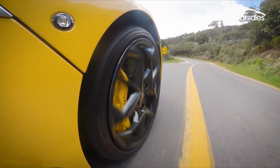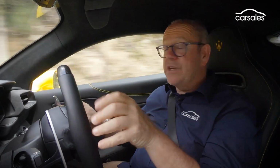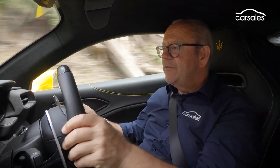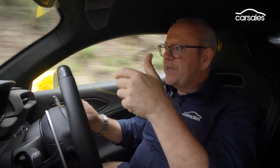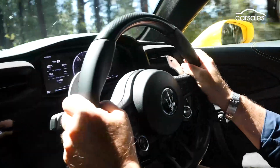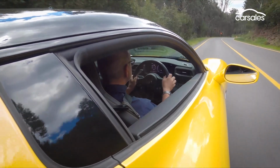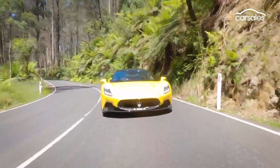There is no electrification. The MC20 will boast higher performance versions, including a GT3 race car eventually. For the moment, its focus is a blend of road and track. There's multiple drive modes to allow keen drivers to explore the limits, but that's for another day. For the moment, we'll concentrate on what it's like on the road.